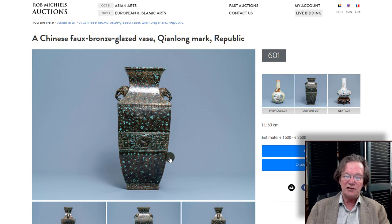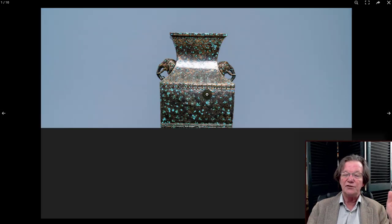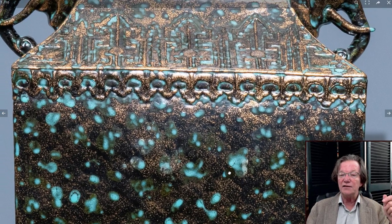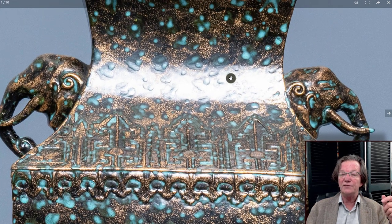I love this. This is slab constructed, it's sort of an 18th century form, but it's Republic period, and it's glazed to be like a faux bronze with the turquoise patination added in the glaze. Look at this. And then they put gold specks in the glaze, and so on and so on, with these beautiful elephant head handles.